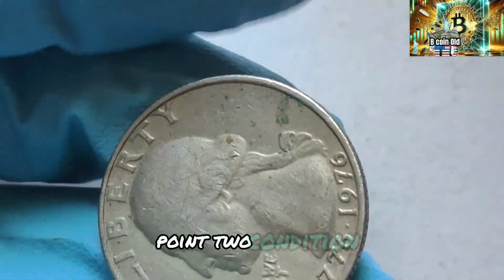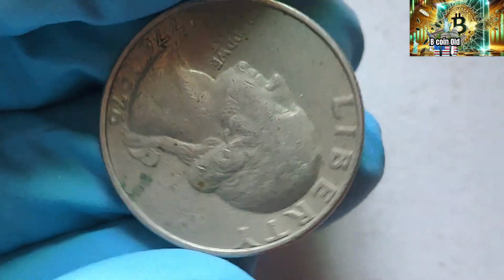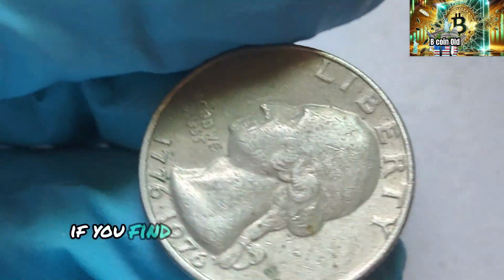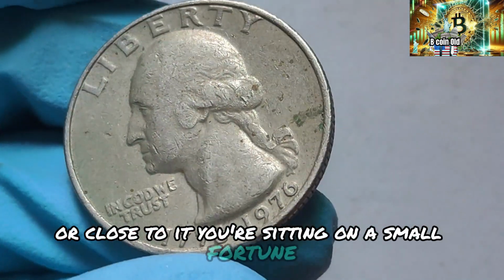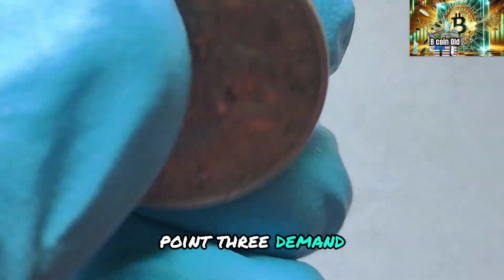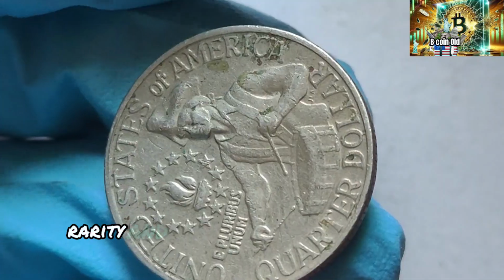Point 2. Condition. Like any treasure, the better shape it's in, the more it's worth. If you find one of these coins in mint condition or close to it, you're sitting on a small fortune. Point 3. Demand. Coin collectors are obsessed with history, rarity, and errors.